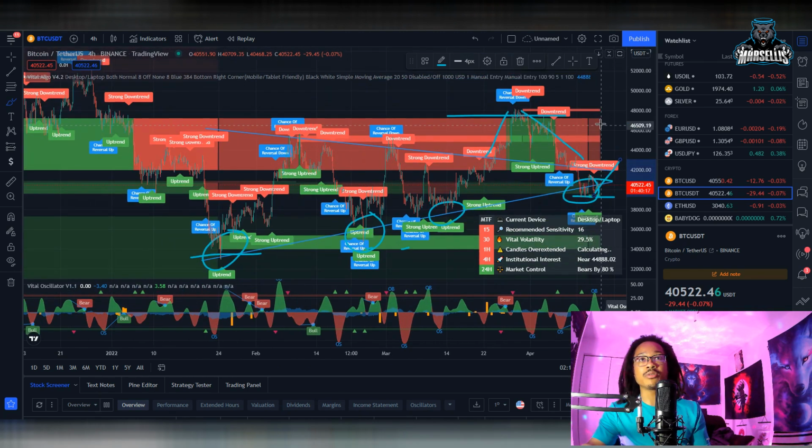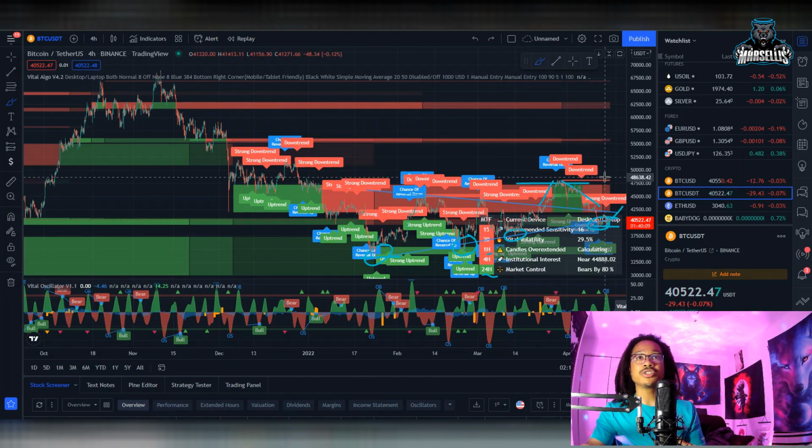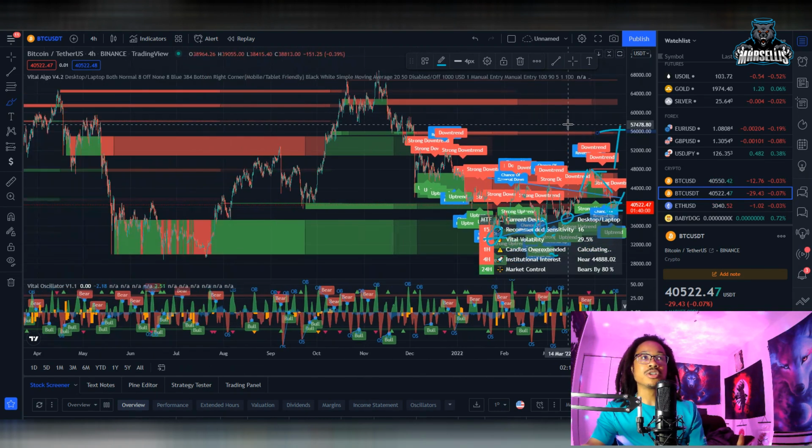So what we really got to do is break this whole area here. This whole red area pretty much shows less demand. This is pretty much a lot of resistance for Bitcoin. But once we pass that, it's going to be straight game all the way up until 50K. And then you're going to see 55K as the new major resistance for Bitcoin. So that's pretty much what we got to get past here.